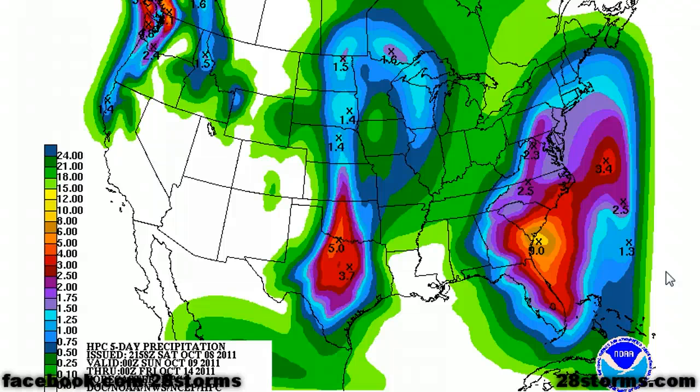We've already seen the very high rainfall totals that have already taken shape across much of Florida, but unfortunately we have the potential for quite a lot still on the way. This is the 5-day precip forecast, and this threat will extend into the Carolinas, so the flood watches will more than likely be extended more toward the northward time.